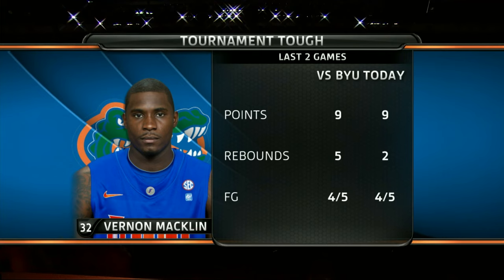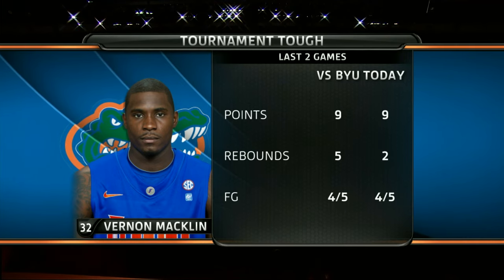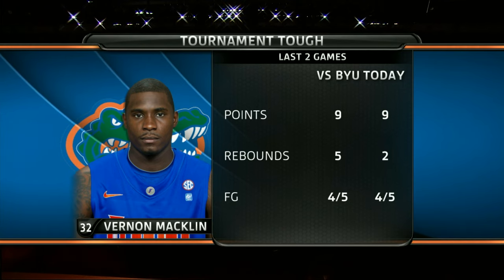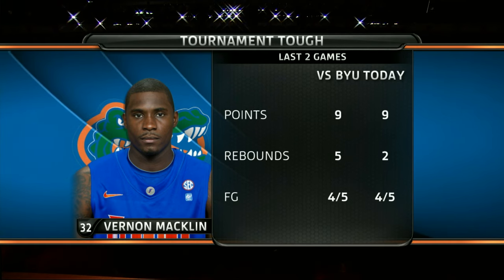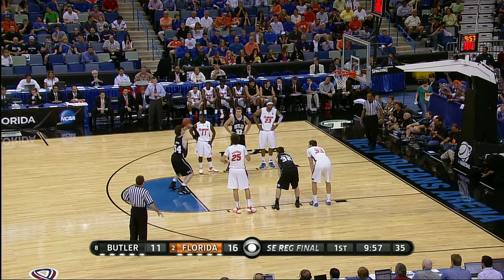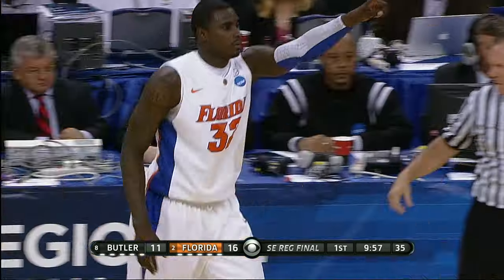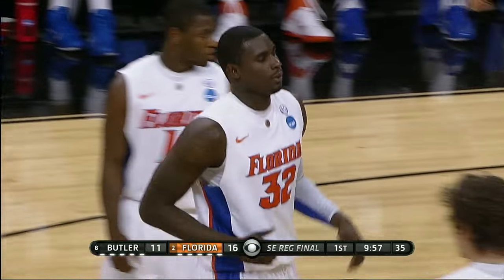Garrett Butcher with a nice rebound inside, and let's take a look at Vernon Macklin. And then you can appreciate this. Florida early going down to their center, Vernon Macklin. Only 9 points against BYU, but 9 already today early on in this first half for Florida. Yeah, and the success Butler had against Wisconsin had a lot to do with their physical play, particularly down low. Right now, that advantage is gone as Florida exercises their advantage, utilizing their bigs very well.